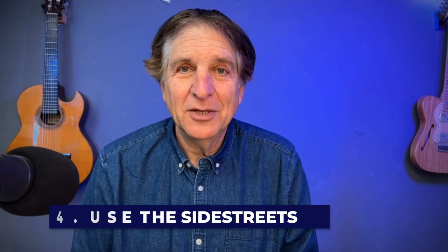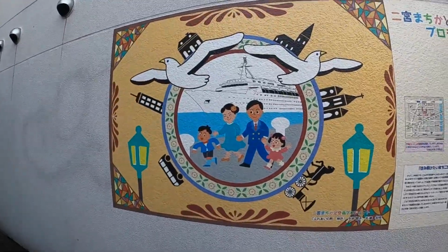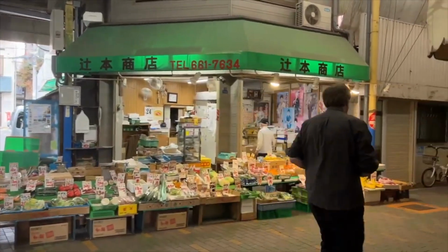Okay, so you don't want to be around the crowds. One great way to deal with that is to just go into a side street. It'll be amazing to you how the main streets are so crowded, but the side streets are not, and frankly, I got some of my best shots on the side streets.